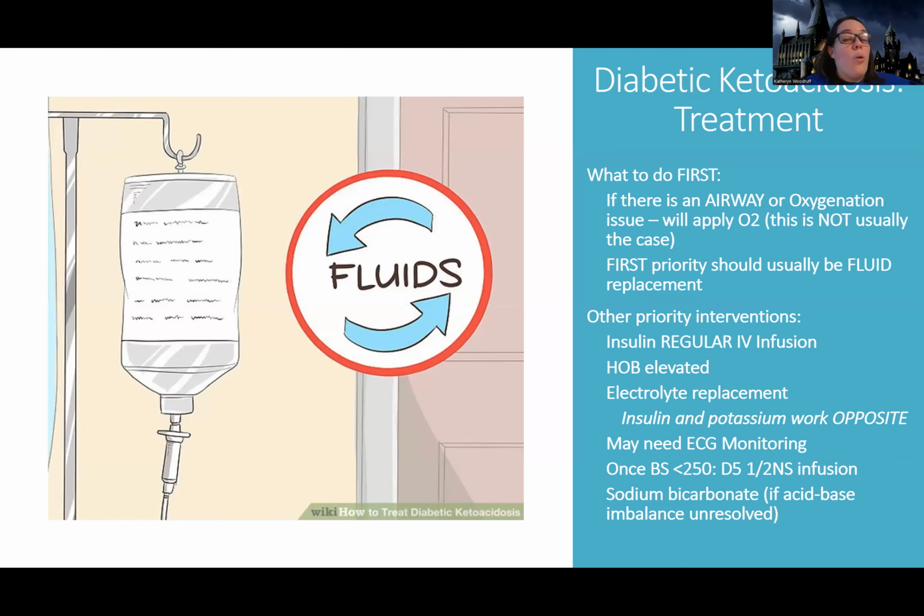But otherwise, you should always think your first priority for DKA should be fluid replacement. Because one of the most scary things for this patient is the possibility that they could go into a complete state of hypovolemic shock, or lack of fluid shock. So fluids first. After fluids, then, we really want to move into getting them the thing that's going to fix them.